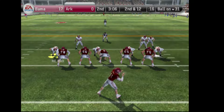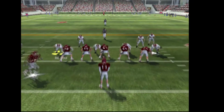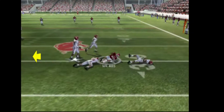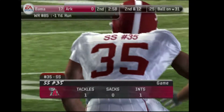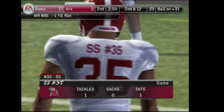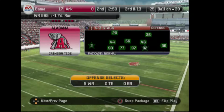The Razorbacks line up with five receivers. On the ground, right side. And they'll bring him down behind the line. No place to go that time, and the offense loses a yard or two. Nice job of plugging up all the gaps and the possible cutback lanes by the defense.